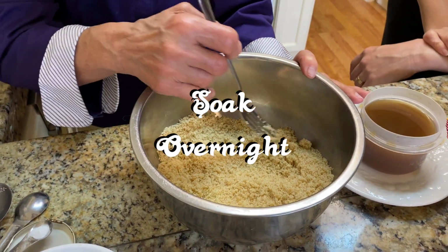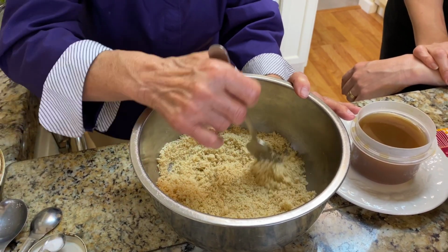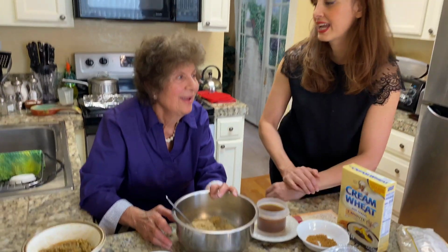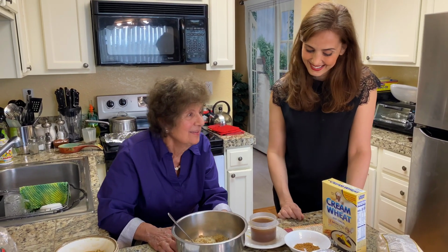That's the only liquid that I put in there, the olive oil. Another reason why I love Arab cooking is they put olive oil in their desserts and their cakes too. We just love our olive oil. No butter. Olive oil, exactly. All the Mediterranean.